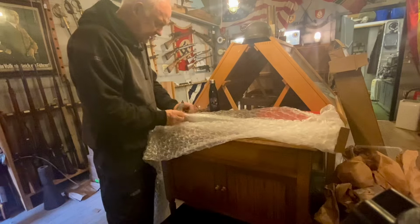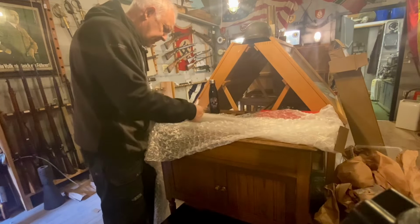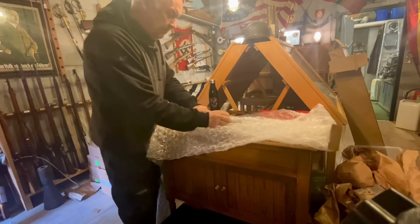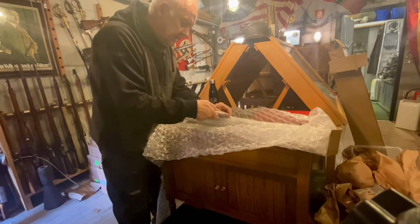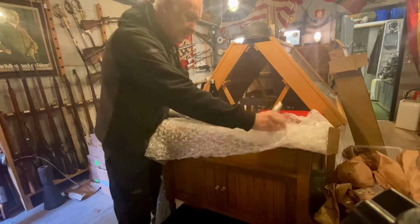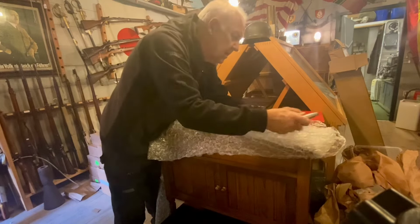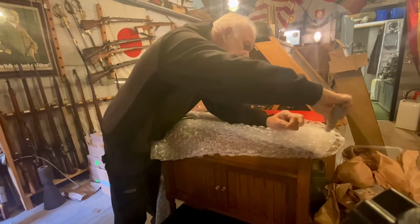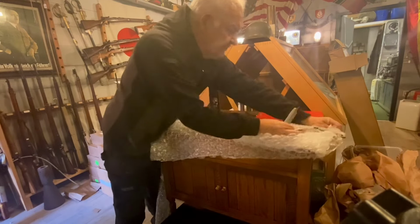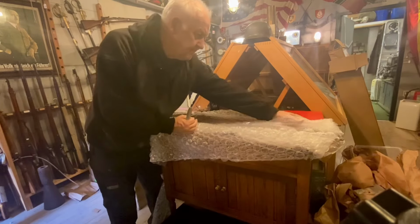Cutting outwards again. Scalpel nurse. We don't want to nick any arteries. A friend of mine once cut himself with a scalpel. And the amount of blood was scary. Here we go.